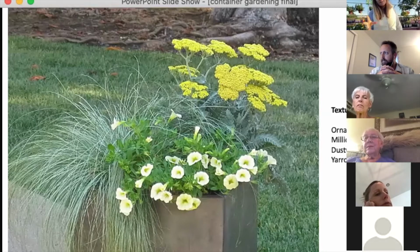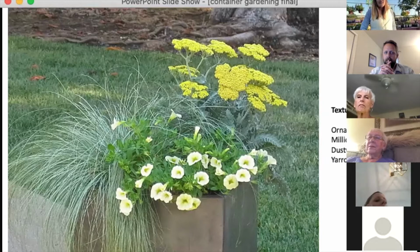So this one also uses singular color and just yellow, but it does have really interesting textures. So that's kind of a fun place to start if you don't exactly know what to put together.